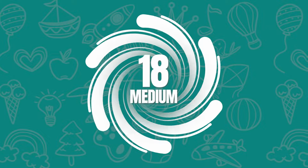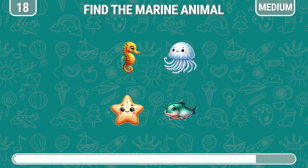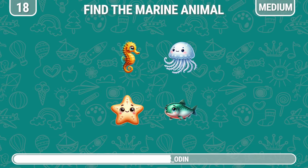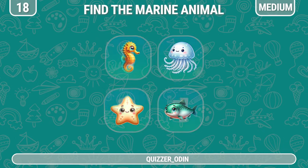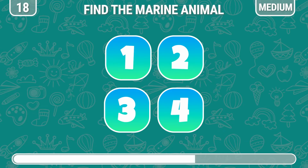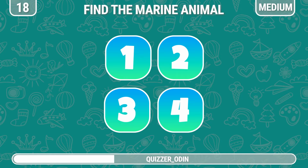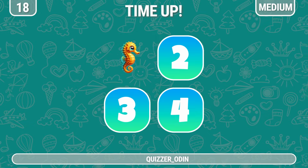Round 18. This is a test of your memory. Remember where these animals are. Now, can you remember which card the seahorse is on? It is under this card.